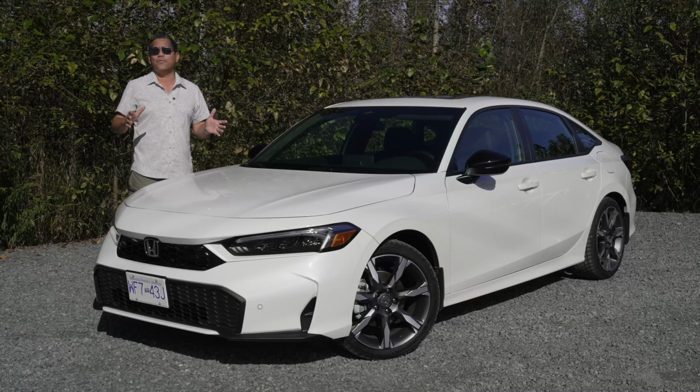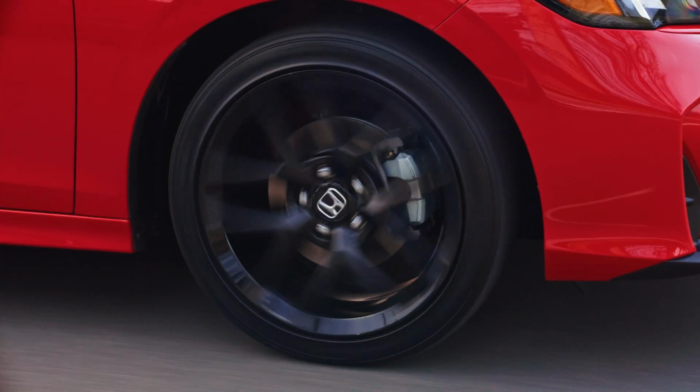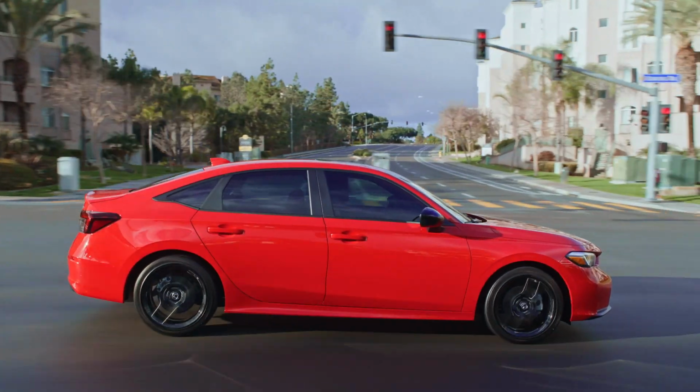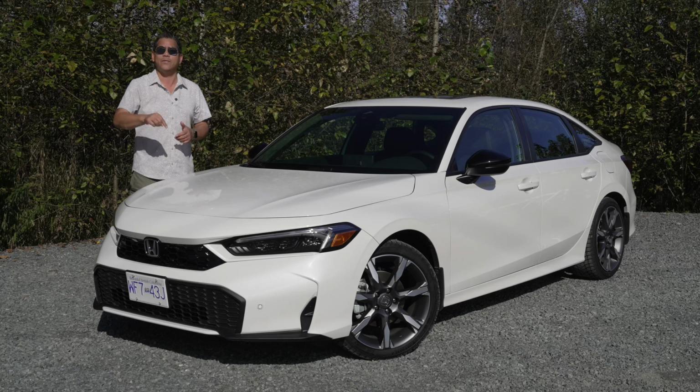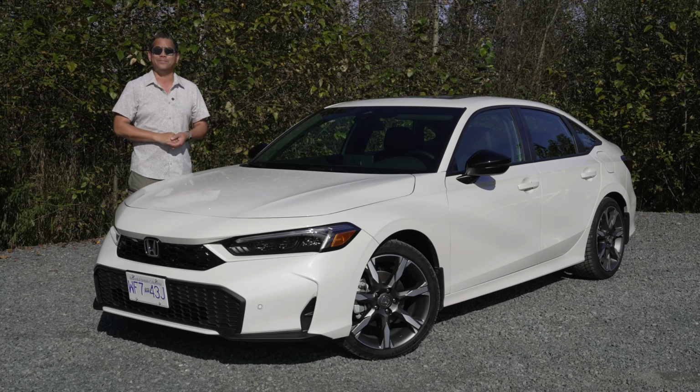One thing that's been missing for almost a decade is a hybrid powertrain. So for 2025, I present to you the Honda Civic Hybrid. Spoiler alert here, I'm gonna say for most people, this is the Civic to buy. And I'm gonna give you my top 5 reasons why.